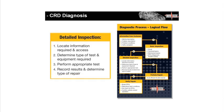A detailed inspection means digging a bit deeper into the fault to find the cause of the problem. You might want to read up on the component or system to help you carry out further testing. Make sure you use the correct specifications and record the results of your tests. Retest if necessary, as any mistakes made here can prove costly later on.